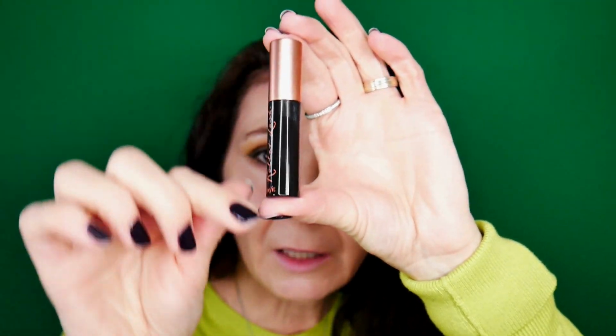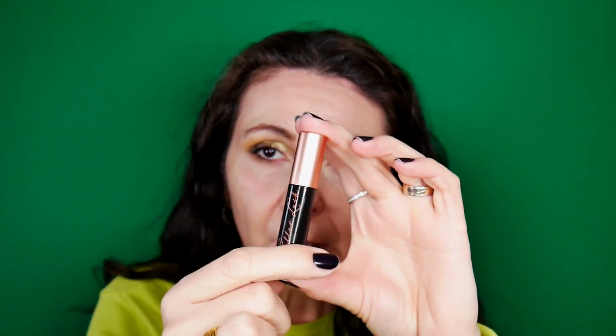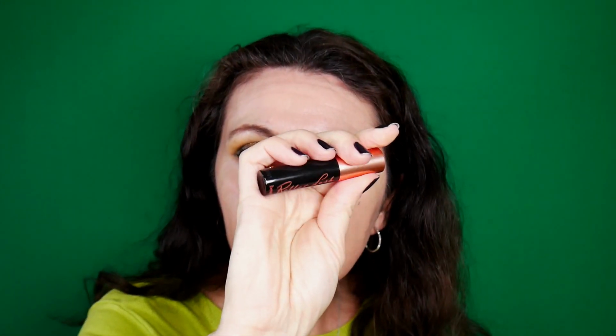And as a mascara, I have used the Benefit Roller Lashes. This is a travel size. I never had a full size of this mascara, but travel sizes are very handy. And I opened this one when I traveled to Prague 2 weeks ago, so I still have a few weeks to live out of this little guy.